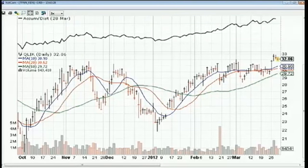You got a lot of big players in the space like IBM and Oracle that are constantly looking for acquisitions, and some of these small cap names like Qlik Technologies that are smack dab in the middle of business intelligence software. Basically, that software helps companies analyze customer data, helps them operate more efficiently. So Qlik Technologies performing pretty well today.